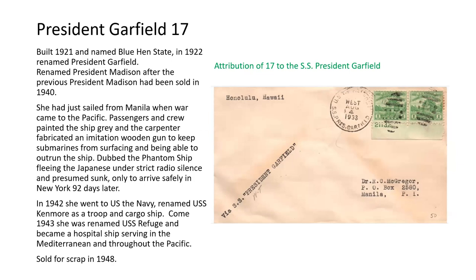It is, but this shows that 17 is attributed to the SS President Garfield. Renamed the Madison after Garfield was sold in 1940. She was actually in Manila when war broke out. The passengers helped paint the ship grey. The carpenter built a wooden gun to stop submarines from surfacing, because a surface submarine can outrun a ship, but one underwater can't.